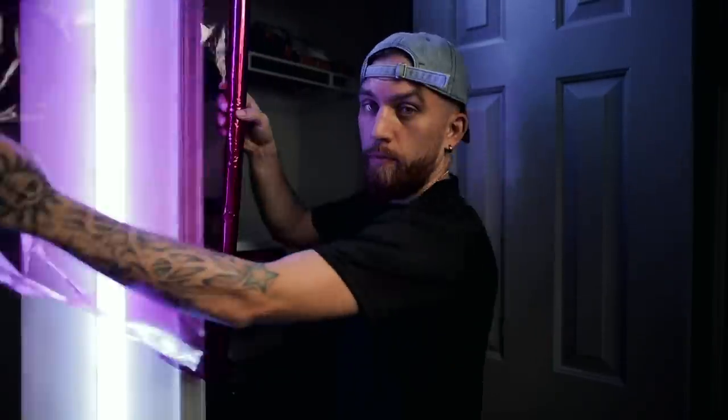I also have some cheap gels. I guess you'd call this cheap gel paper. I got this from Michaels, and you can just slap it over lights. It's not working right there, but if you throw it over any light, the more times that you fold it over, you can get the pink or red effect.